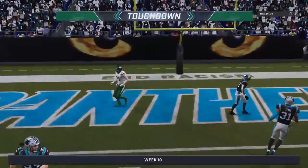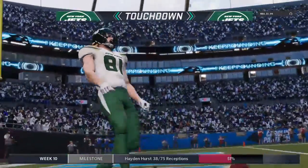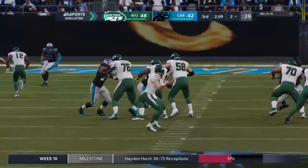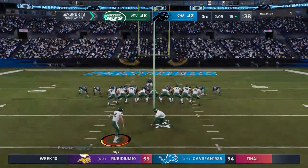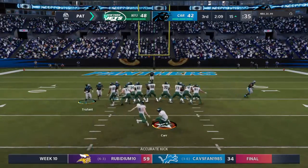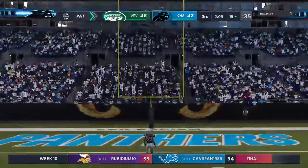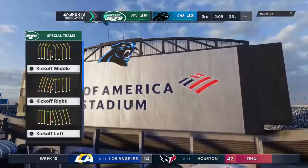Got a man, it's caught. Touchdown, Jets. Hayden Hurst with touchdown number 7 on the year. And the Jets are going to take the lead. That was a beautiful ball right there as he waited for his tight end to come uncovered in the end zone, to give him points for patience as well. Delivered it right where it needed to be for 6 points.